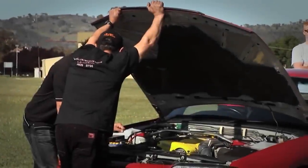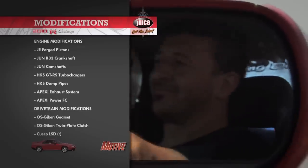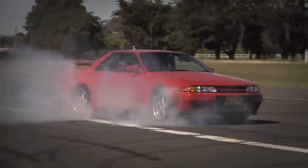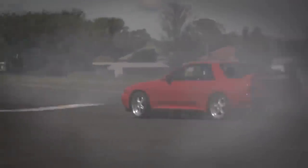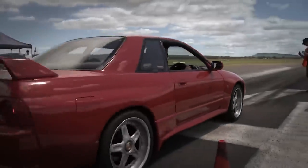Steve in his low mount turbo equipped R32 was out to have some fun and put on a show. And that he certainly did. He did some runs too, and fast ones at that.